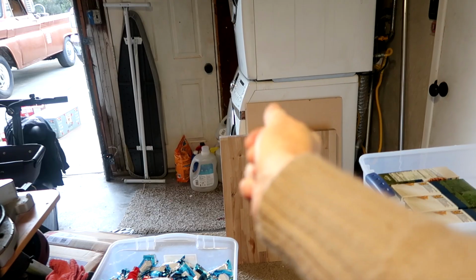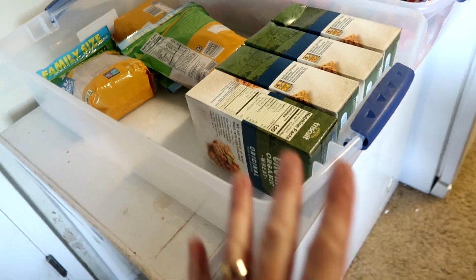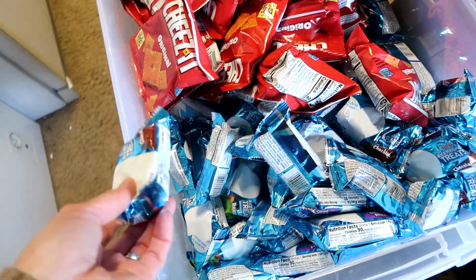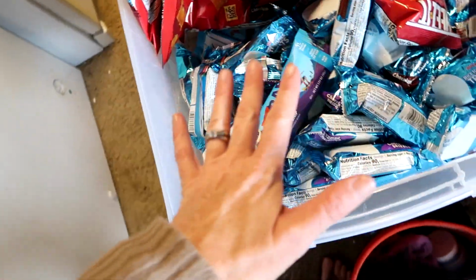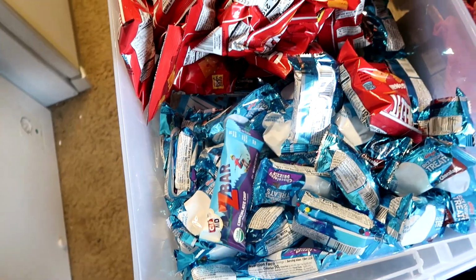1, 2, 3. Let's start with the dry goods. So I have these containers. I'll show you where I keep them. And these are things that I keep out in the garage that it's okay if it gets really hot or it gets really cold. So some things like the cookies, the prepackaged, processed things, it's okay. If they get hot, they might melt a little bit in the summertime. It's not a big deal. So I just kind of keep things in here and then I'll show you what we do inside.